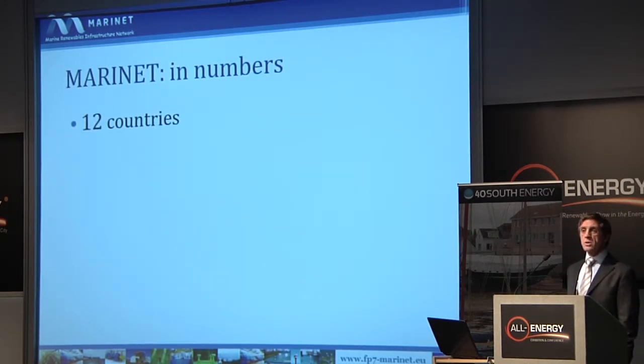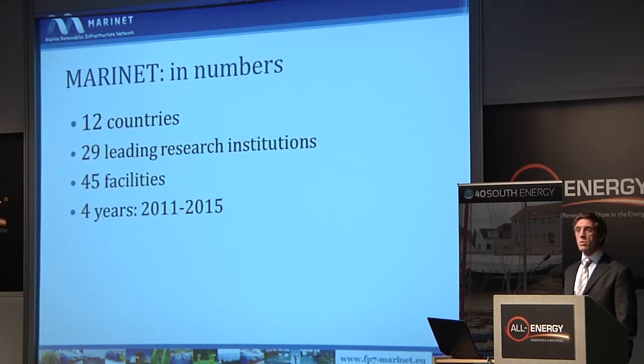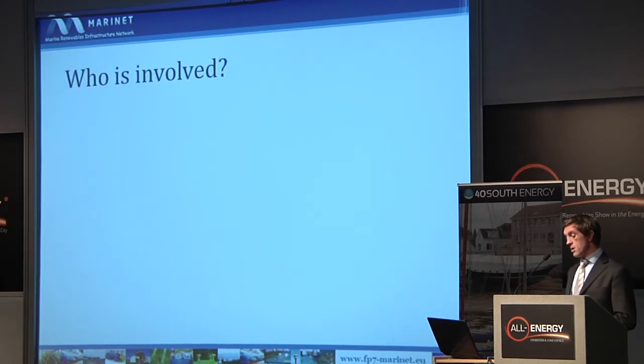So just a couple of numbers. It's 12 countries involved in the partnership, 29 research institutions, and they have 45 facilities between them. The project runs from 2011 to 2015, so we're about halfway through at the moment. It's an 11 million euro program, 9 million of which is funded from the EC.